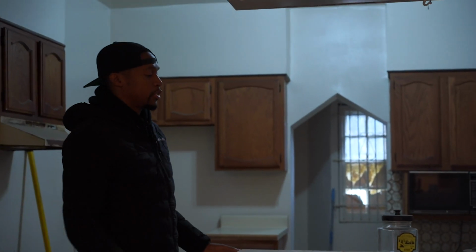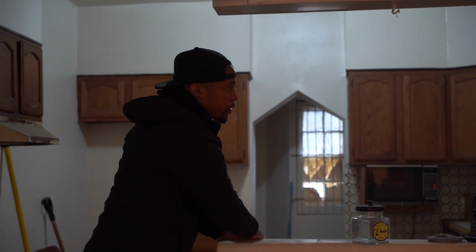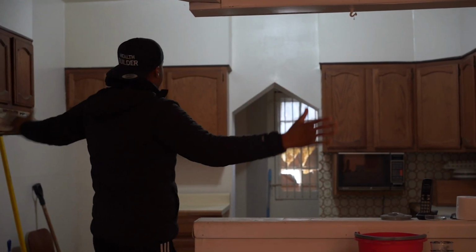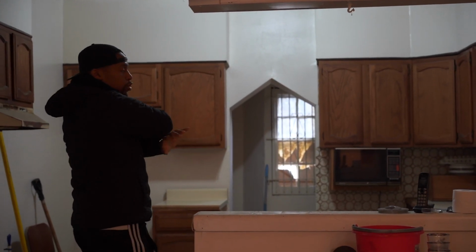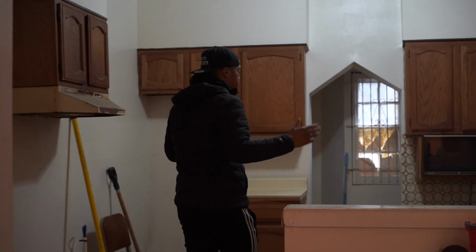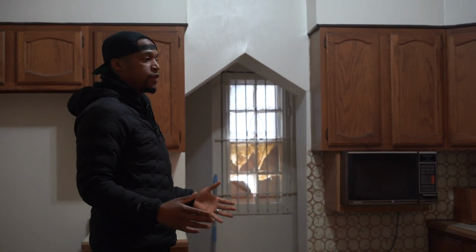So here is the kitchen. This little half wall here is gonna be demoed immediately. They're gonna rip this down. It's barely put on, so they're gonna rip this down completely, open this up. This space right here with all these cabinets, they're gonna get ripped out completely. But what we're gonna do is, this is gonna be a whole other bedroom. So this is gonna be an additional bedroom for someone to live in, right?